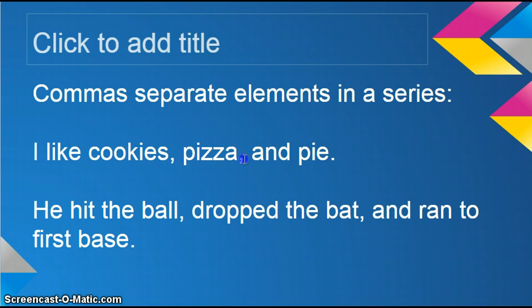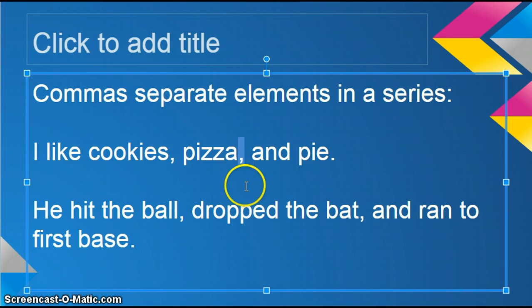Make sure that you don't forget the final comma in a list. This is called a serial comma or an Oxford comma, and it is needed in academic writing because otherwise it can create some confusion at times.